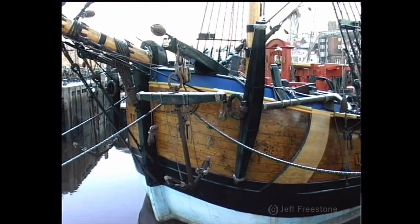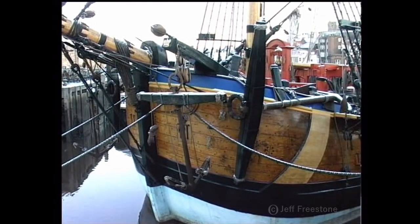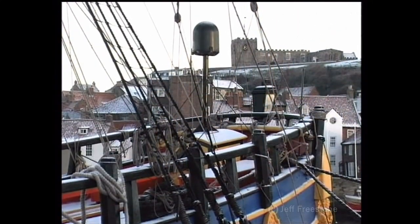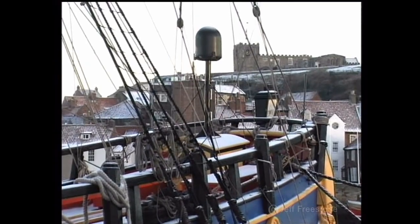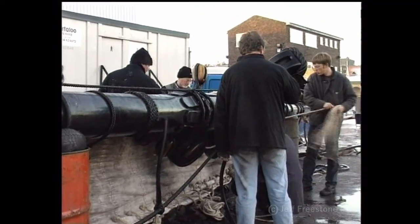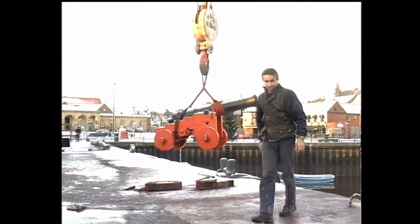The anchors have also been returned to the ship. All that needs to be done now is to put the yards into place. There is, however, one new item to be seen on the stern, a global communications antenna necessary for the Atlantic crossing to America. With work continuing on the four-course yard, the last cannon is lifted back aboard.